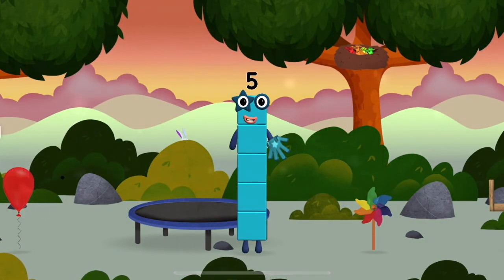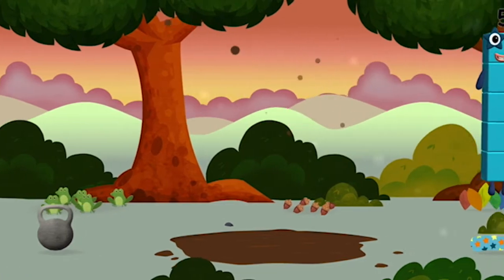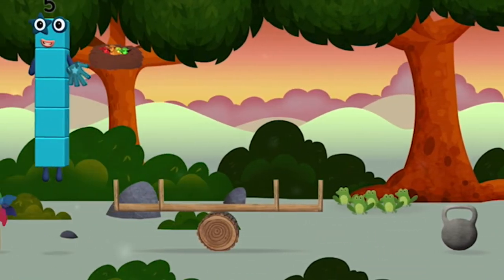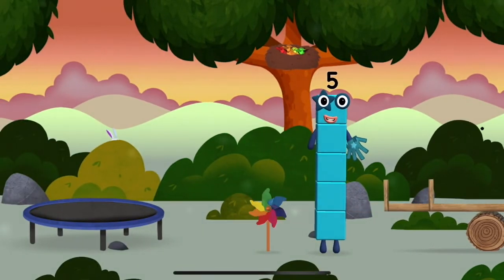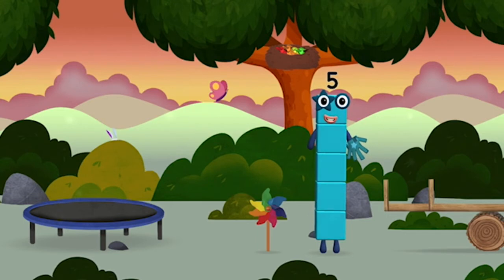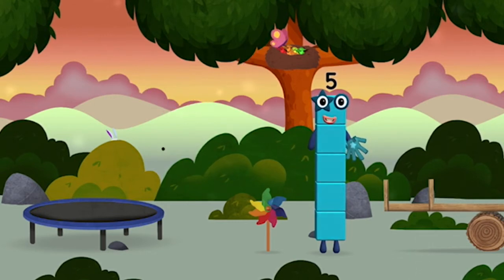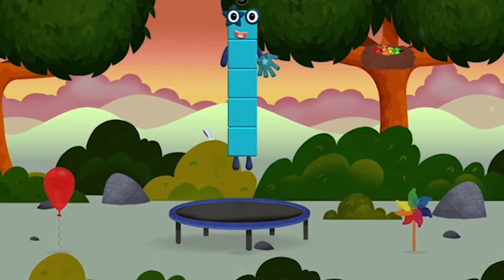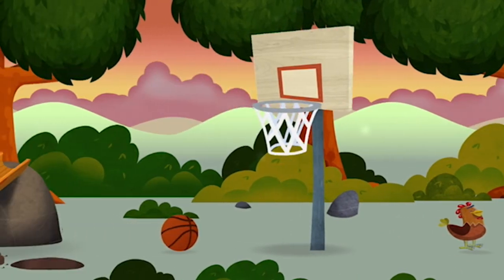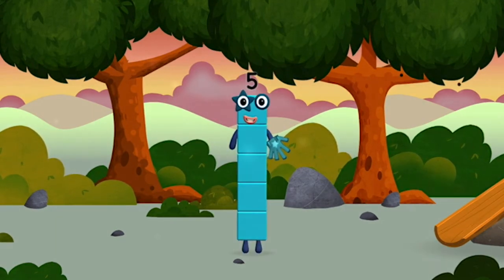Try looking to the left. A windmill. I am 5. Try looking to the left. A basketball net. The number block was hiding behind a tree. High five!